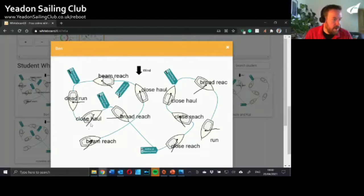The close haul there, it's probably more of a close reach. It's not quite close haul. So that's close haul where you're pointing slightly closer to the wind. So you're really right on the edge of that wind. But that would probably be more of a close reach. And again, this one, it's a bit more of a close reach than a beam reach, but it's right in the middle between a beam reach and a close reach.